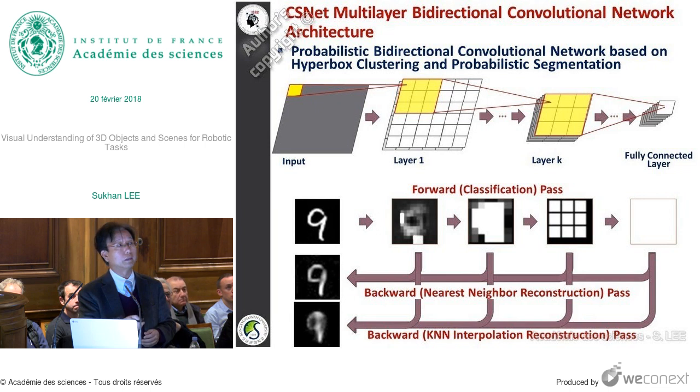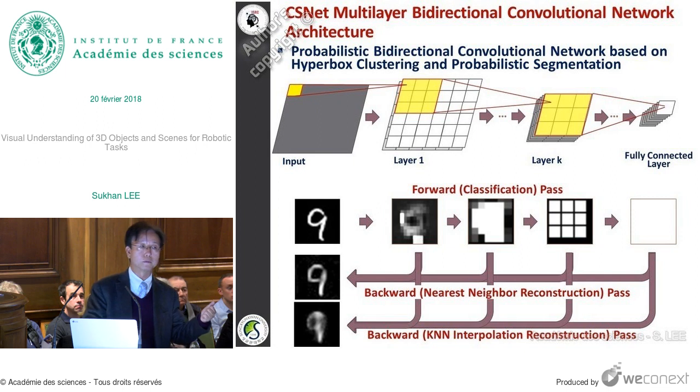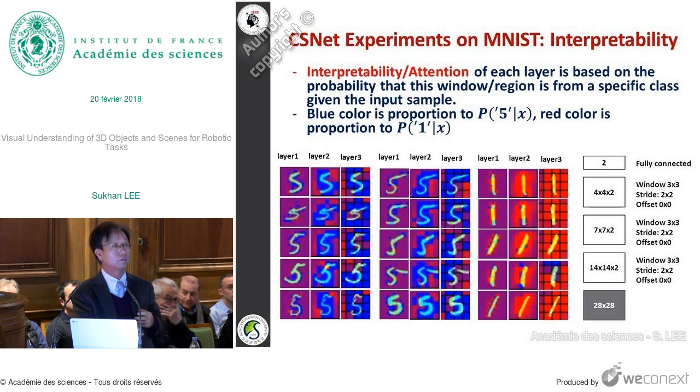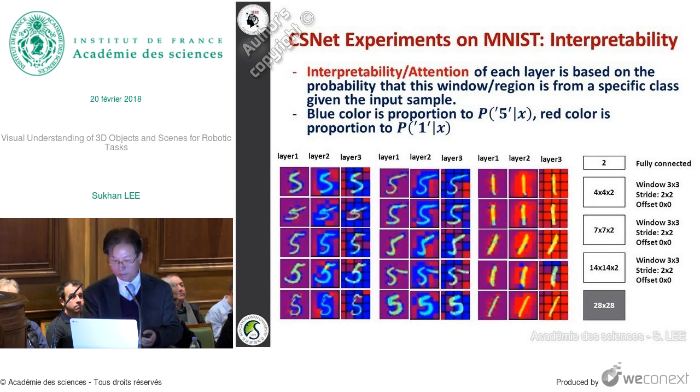The other thing is that, as I said, this can go to the multi-layer, but it's also coming back. The backward paths can generate the features and reconstruct features, through the nearest neighbor reconstruction paths or K nearest neighbor interpolation reconstruction paths. In various ways of reconstruction, you can generate different reconstruction shapes. Okay, I will go quickly. Interpretability-wise, these colors represent probability associated with one. We tested this on the MNIST data set.